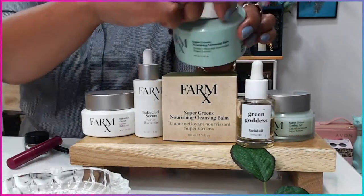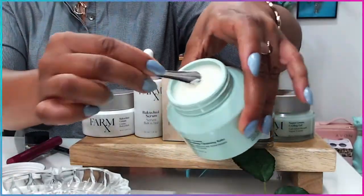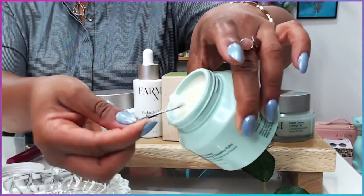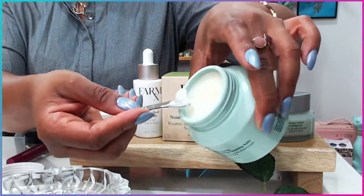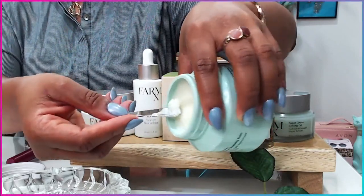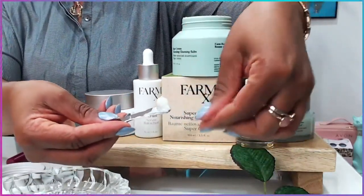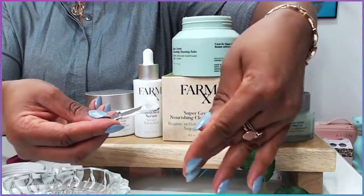Cleansing Balm. So if you haven't used a cleansing balm before, I've been playing in it today, but if you've ever used a lip balm, I guess the closest thing I can liken it to is coconut oil when it's in its solidified form. So like coconut oil in the winter is sort of the texture of this product. It's sort of creamy, but it just kind of melts away into what feels like an oil, but is different.